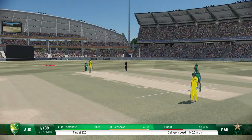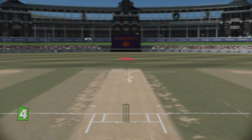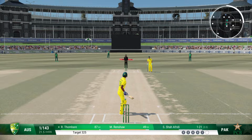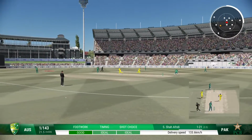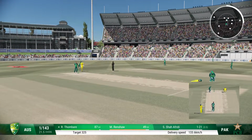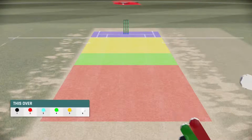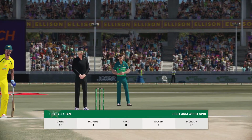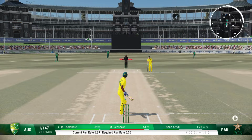Puts in a slightly shorter ball, and it's seen so early. Got onto the back foot quickly and just... Into the gap. Nice shot. A couple on offer here. Punched it off the back foot for some runs. End of the over. Five runs coming from it. Australia are one for 145. Afridi from the bridge end.